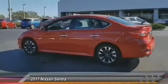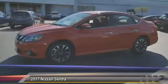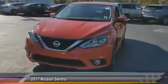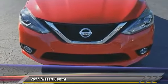Stability control, keyless entry, traction control, anti-lock braking system, backup camera, steering wheel audio controls, Bluetooth, leather-wrapped steering wheel, adjustable steering wheel, driver airbag. Come take a test drive today.